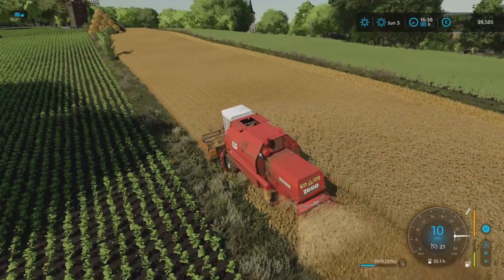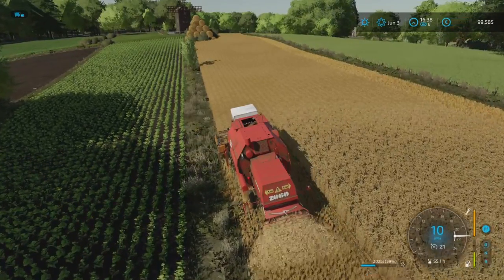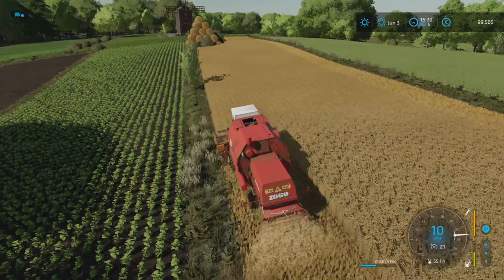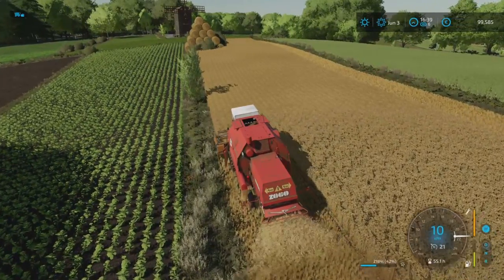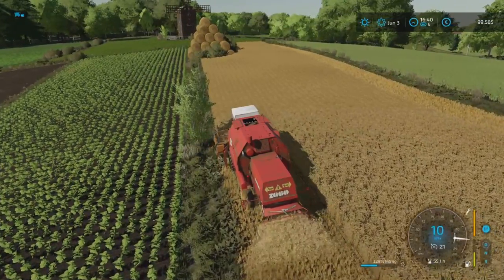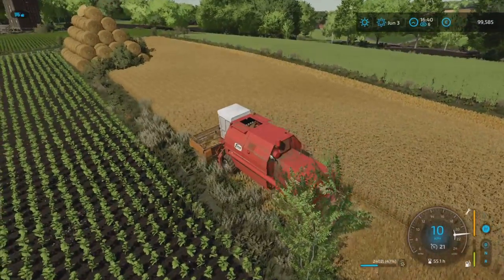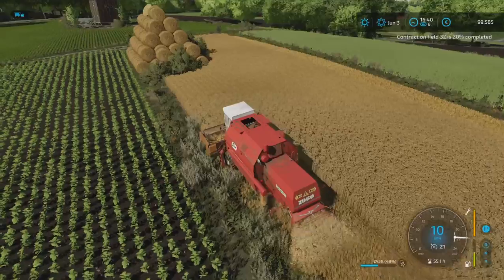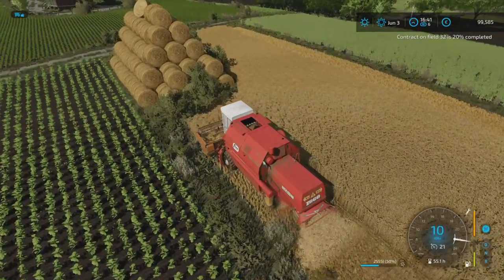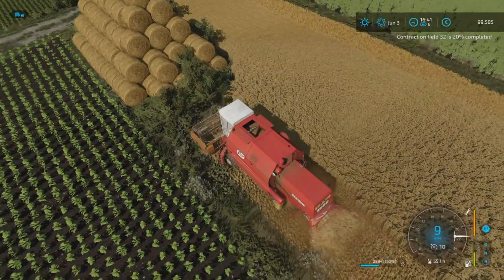And then hopefully we can get the feed bar full enough that the cows will have feed until the chaff from the corn silage has had time to ferment in the pit.